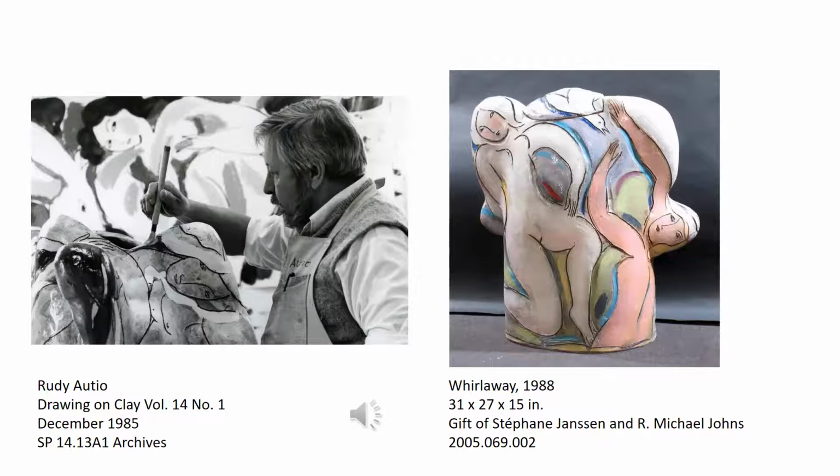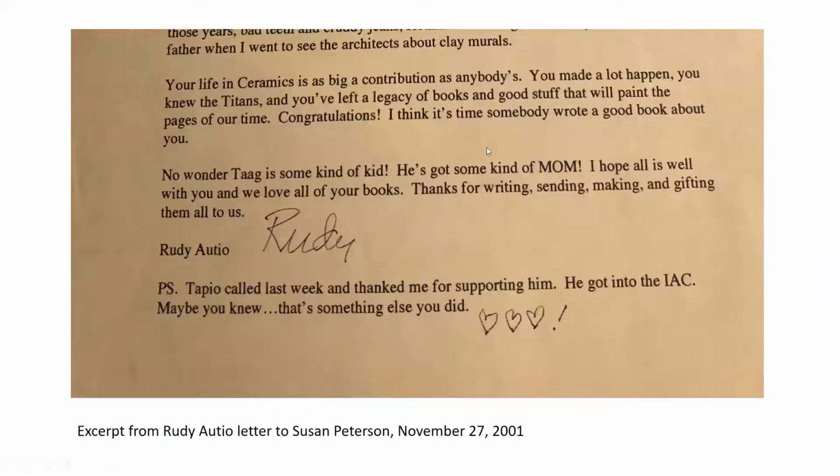Rudy Audio lived in Montana, and he was one of the founding residents at the Archie Bray Ceramics Foundation in Helena. He's known for his torso-shaped vessels that are painted with figures and animals in a free linear style reminiscent of Matisse. The beginning of this interview, he's just talking a little bit about Montana and the Archie Bray residence.